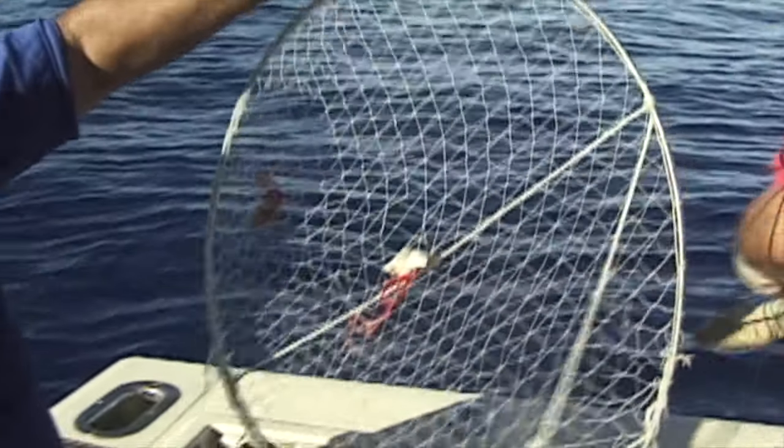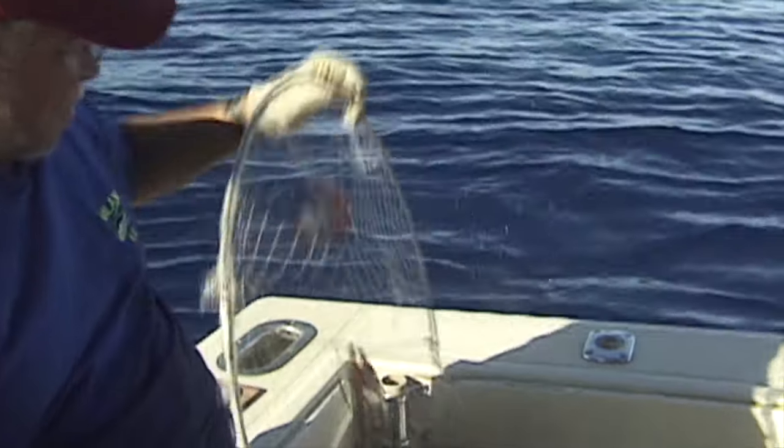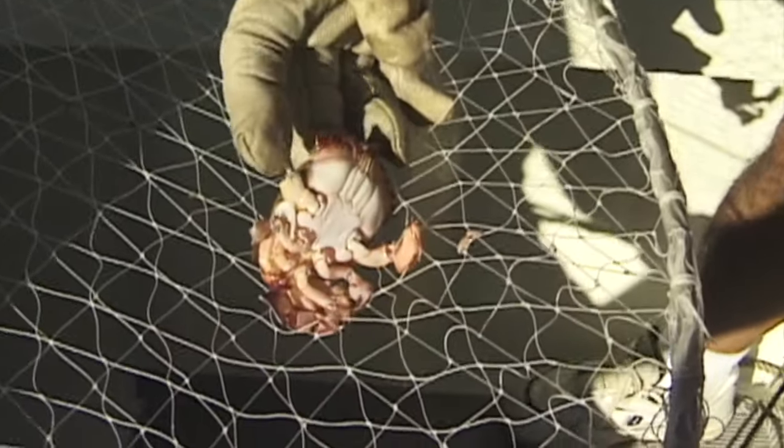Yeah, sometimes. Oh, there's another. That's why I said you had a small one. Remember what I was telling you about? They always attack the pinchers first. Oh, yeah. You see the pincher gone, eh? They always eat the pinchers. I wonder why. You got crab on the next net?